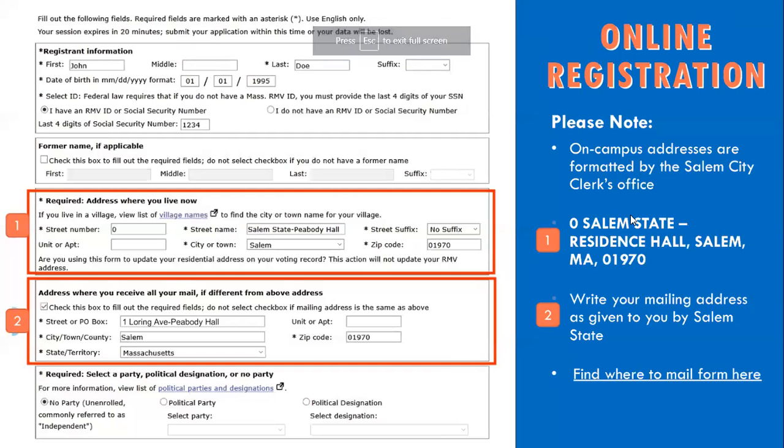This is what the next page will look like for you. So if you're living on campus, it's very important that you put in your address correctly. So the address that you will be using is 0, Salem State, and then the name of your residence hall. The city or town is Salem, and the zip code for Salem is 01970.